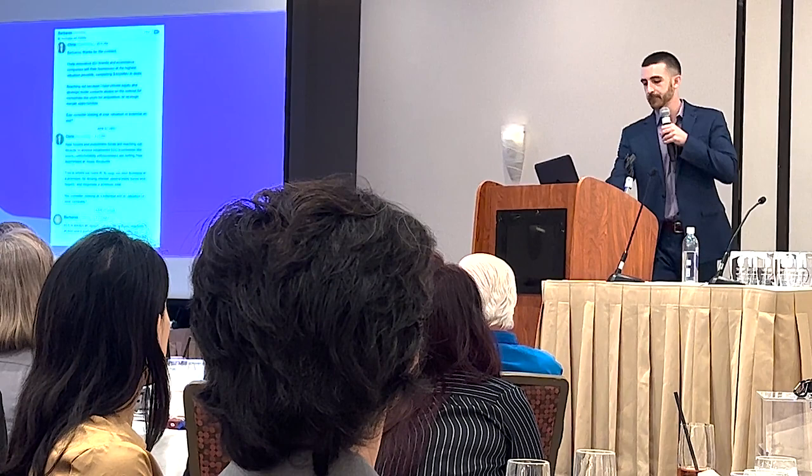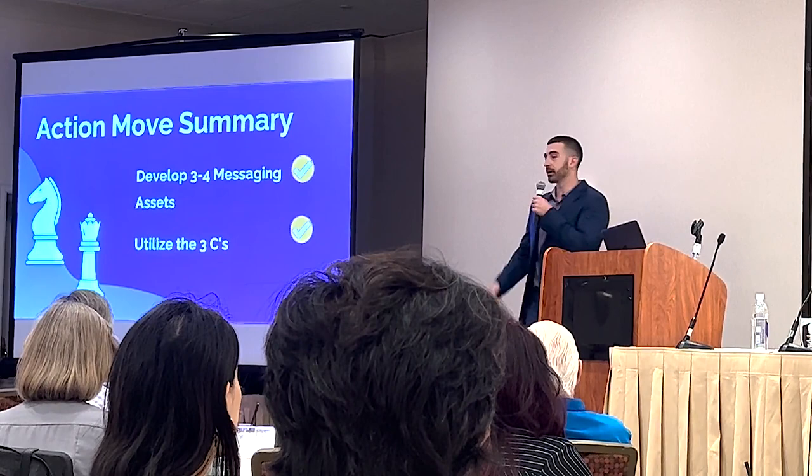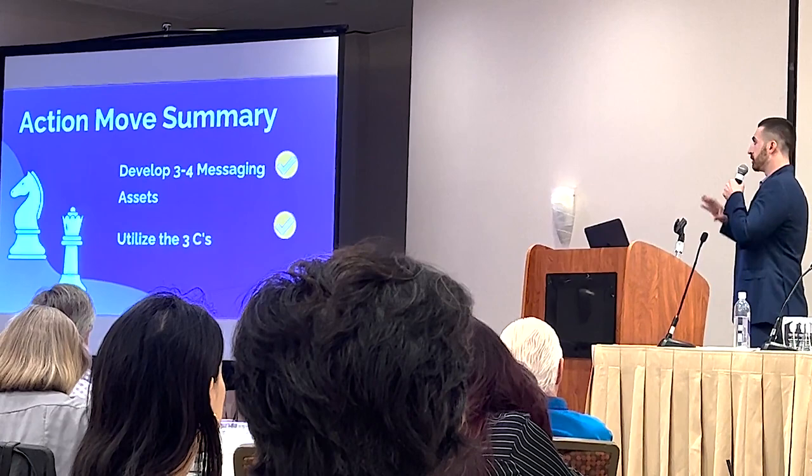VIPs, very important points. Action move summary for this. Develop your 3 to 4 messages and assets utilizing the 3C framework. Remember, model and modify. Again, this will be sent to you. You can use it for inspiration and execute your own process.